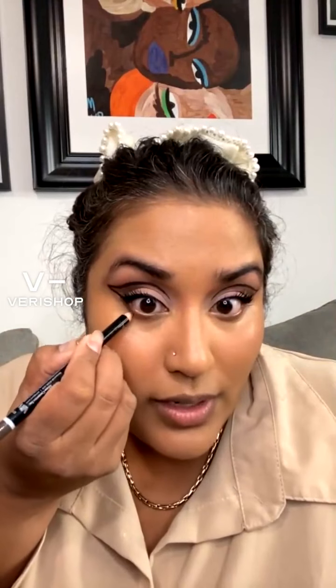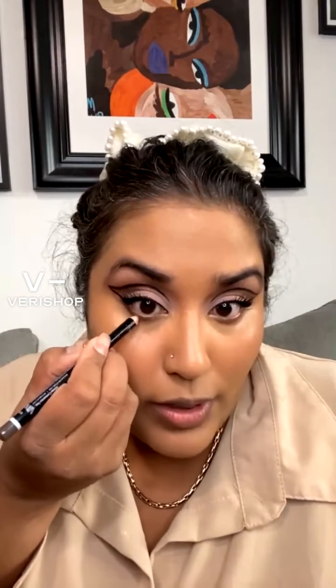Okay, so now I'm going to go ahead with a darker pencil and just touch that lower lash line, because we want that to be darkened as well. And I do this right before I go to put liner on. Also, that contrast is going to make your waterline look lighter, which will also give you the illusion of having bigger eyes, which this whole graphic look does. This makes it look like you have bigger eyes.